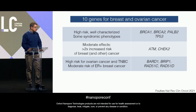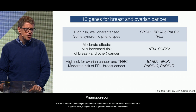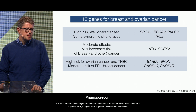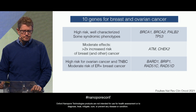There are also two genes called ATM and CHEK2, which have moderate or intermediate effects, and these predispose to about a 2- to 3-fold lifetime risk for breast cancer and some other cancers. And then finally, we have a group of 4 genes, BARD1, BRIP1, RAD51C, and RAD51D, which predispose to high risk for ovarian cancer and triple-negative breast cancer, but seem to confer a moderate risk to estrogen-receptor-positive breast cancer.